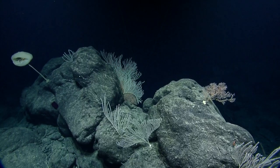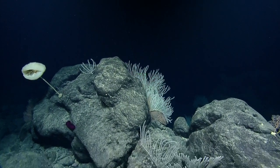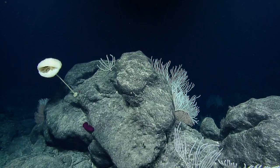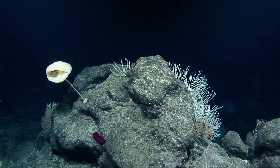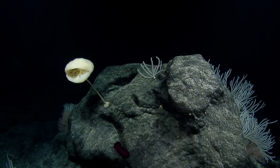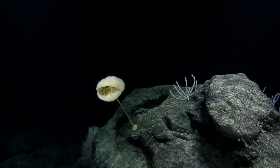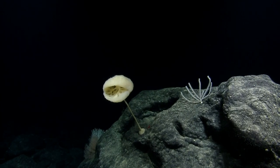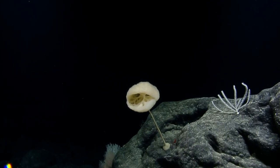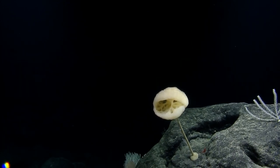Wow, so much life on this rock. Yeah, you need to see the coral growing out in every direction. Now, as we saw earlier today or last night, the corals tend to prefer the larger boulders. They typically induce faster flows as the water moves around them, resulting in higher food delivery to these animals.